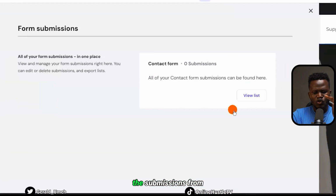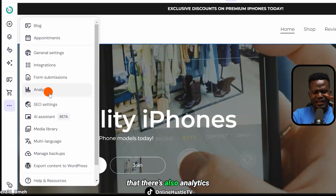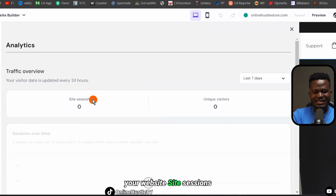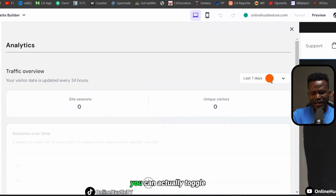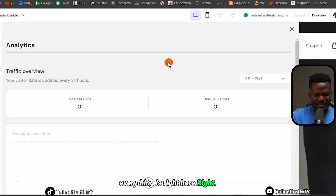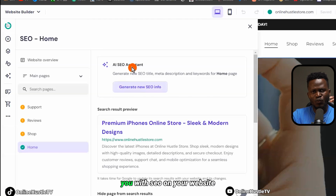You can also view all the submissions from your forms right here, from form submissions. Then there's also analytics that shows you exactly what's going on behind the scenes of your website. Site sessions, unique visitors, you can actually toggle between 3 days, 7 days, 30 days. Everything is right here.